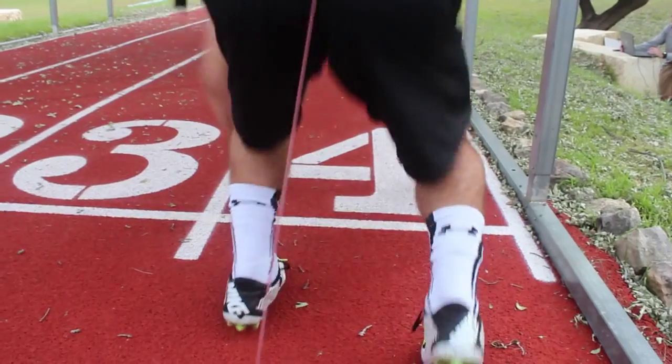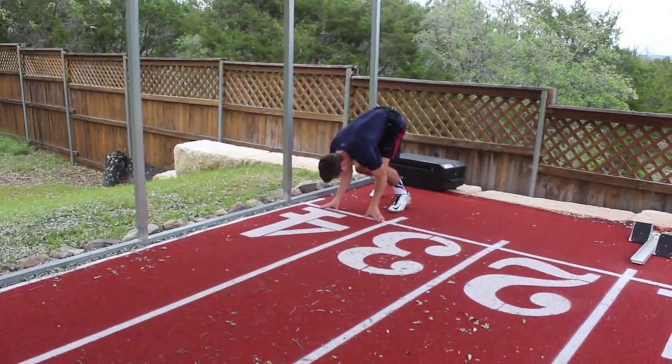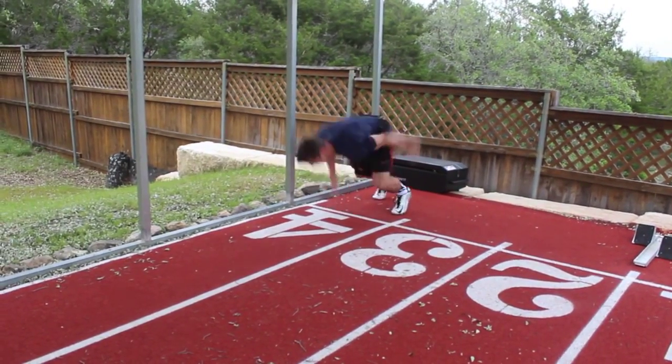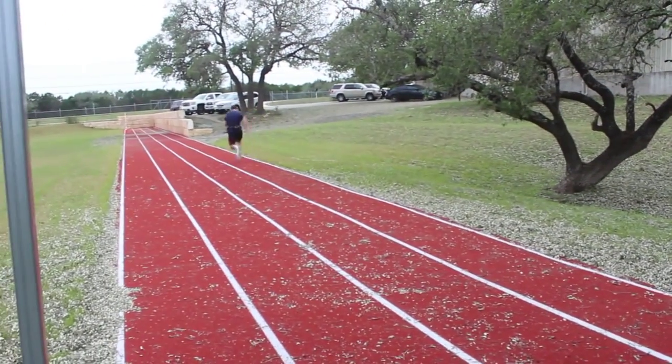The 1080 Sprint allows us to see those things instantaneously. We can see whether it's a force production problem, whether it is a turnover problem, or whether it's a peak speed issue in just their movement speed alone.